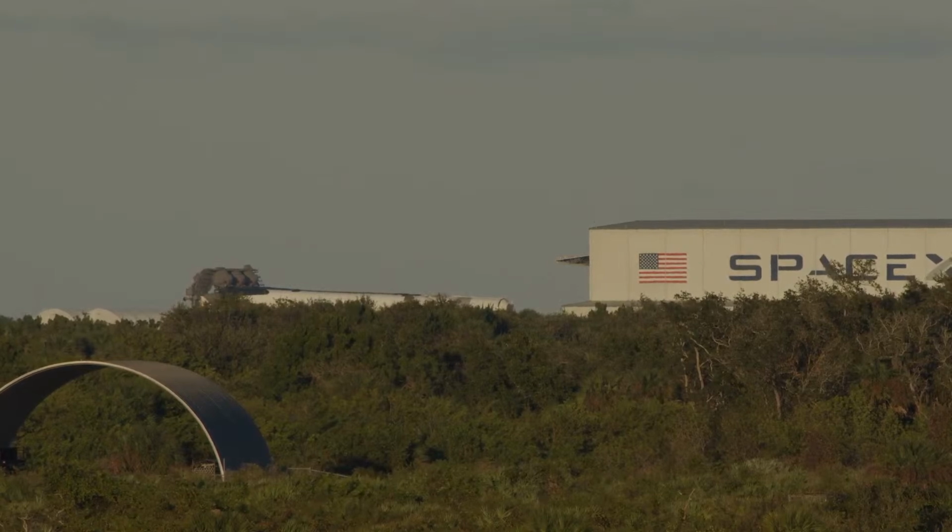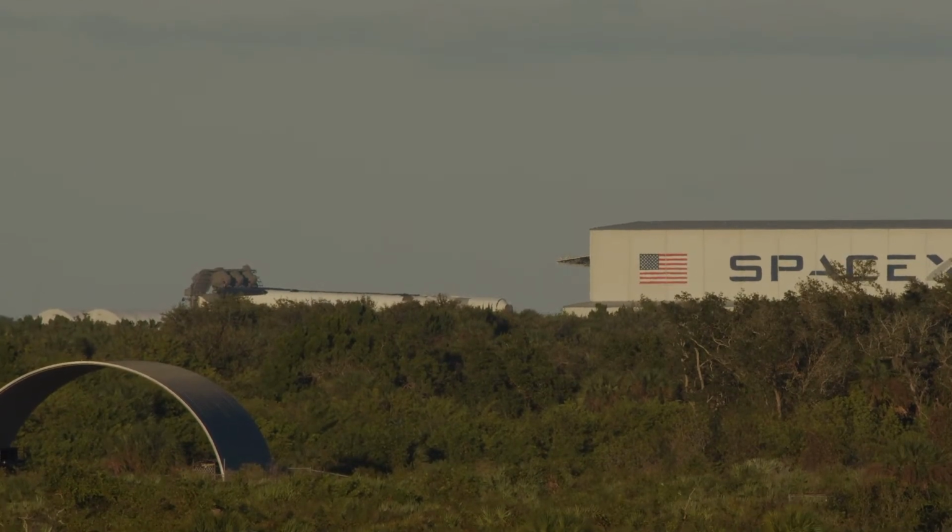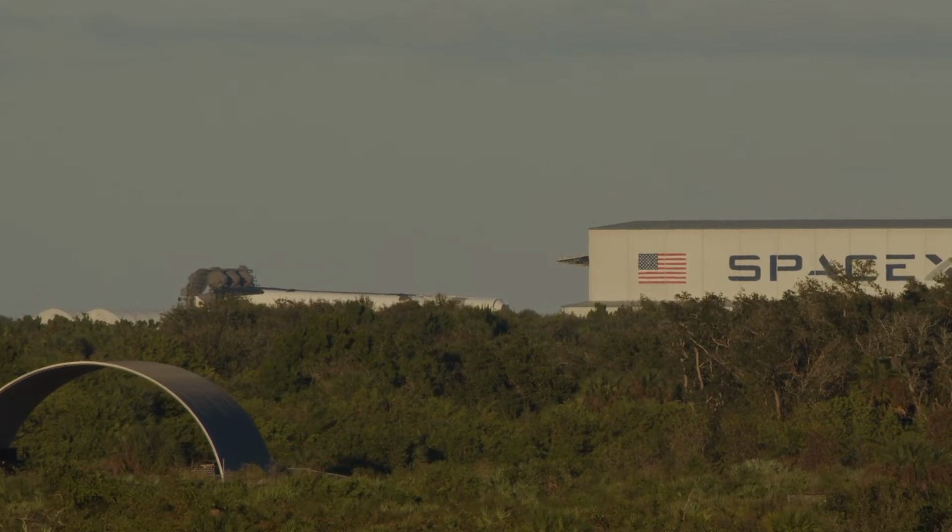This, again, is the fourth flight of a SpaceX Falcon Heavy rocket and the first in more than 3 years. The last launch of a Falcon Heavy occurred in June of 2019. So it's been a long time coming for this Falcon Heavy launch. This is one of as many as 6 Falcon Heavy rockets that SpaceX has scheduled over the next 12 months.